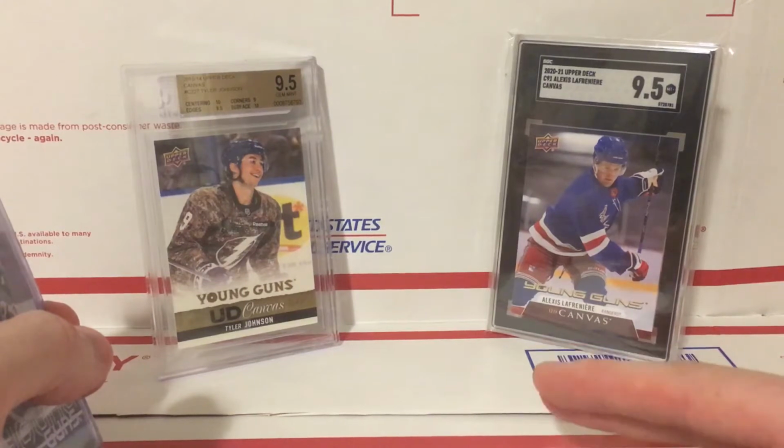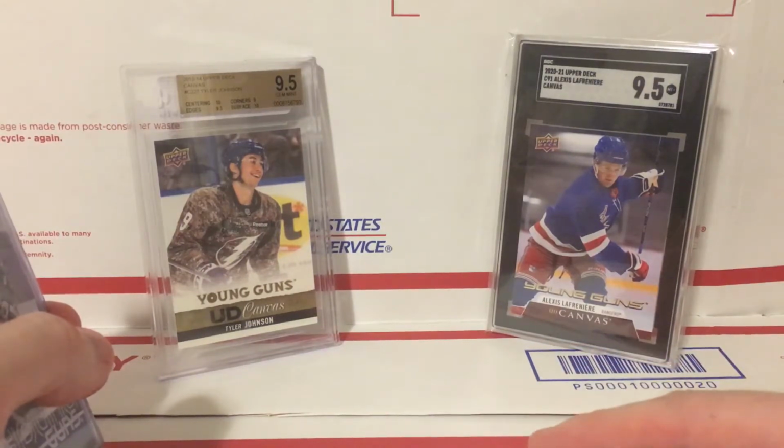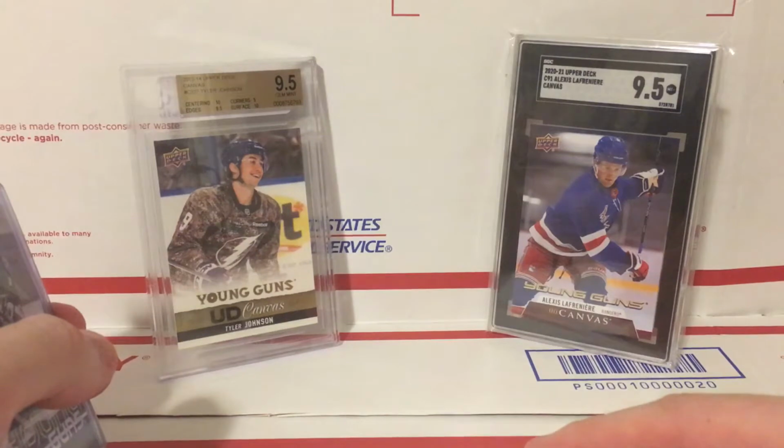I've actually never done a grading shipment before. I never really got into it, I guess. I've always been about buying raw cards, flipping raw cards, but just recently I've gotten into graded cards.